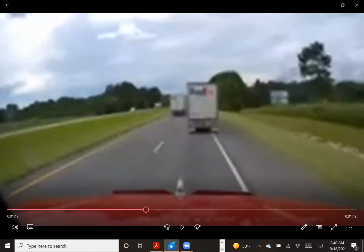The driver of the red truck did a pretty good job with speed. He did a good job with following distance. And he was good up until the point where the truck he was following slowed down first and then swerved to the left. We've talked several times about complacency. Complacency means you're just sitting there holding the steering wheel. You're not paying attention.